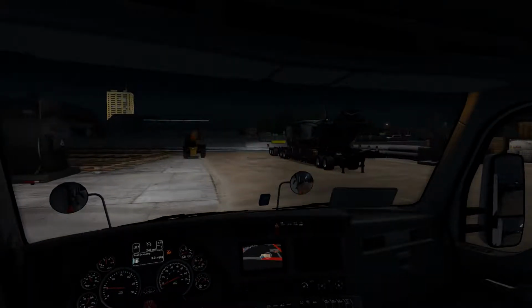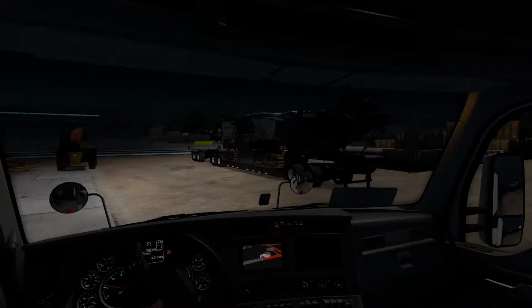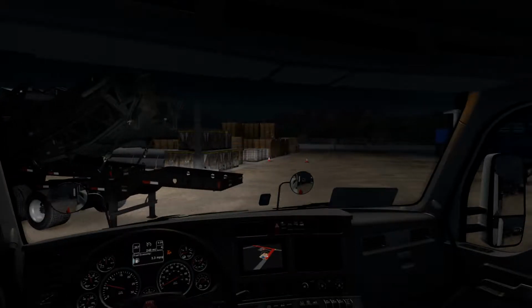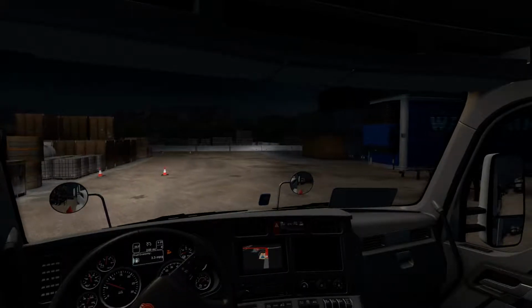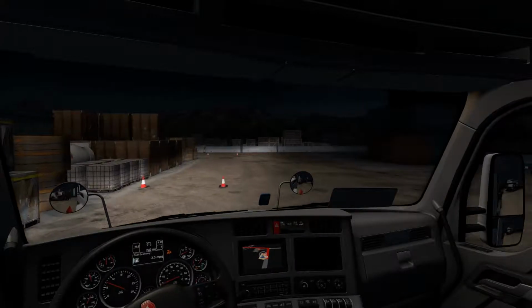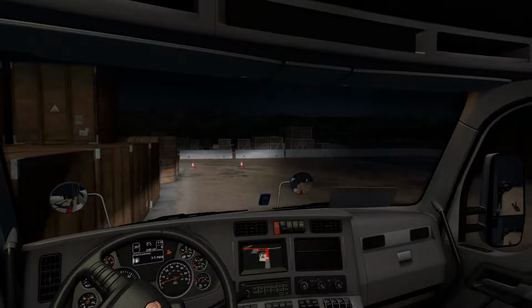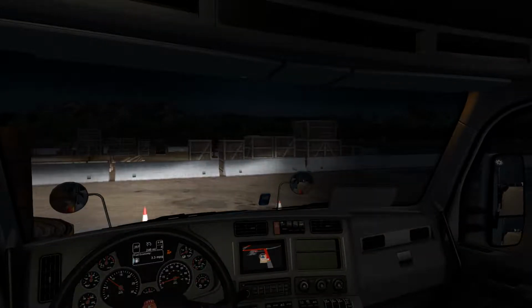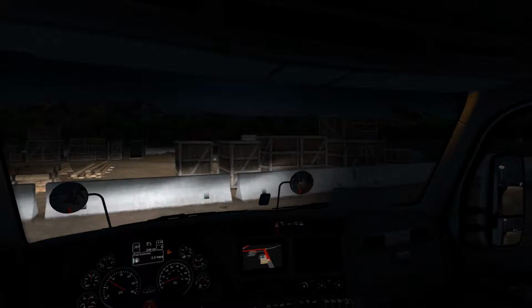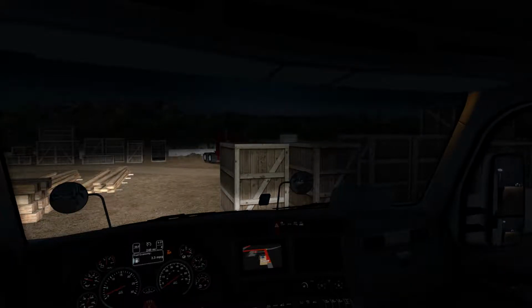Alright, so the same place I always fail on. They're going to make me fail again. This day cab is so maneuverable. I love it. Alright, so let me just see if I pull this just straight forward. It hasn't worked in the past, but maybe if I can get it with this smaller cab. See what happens.